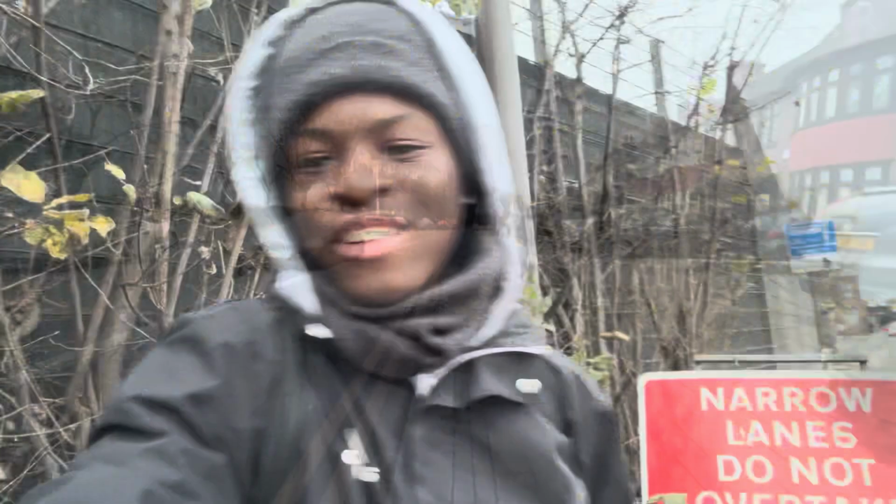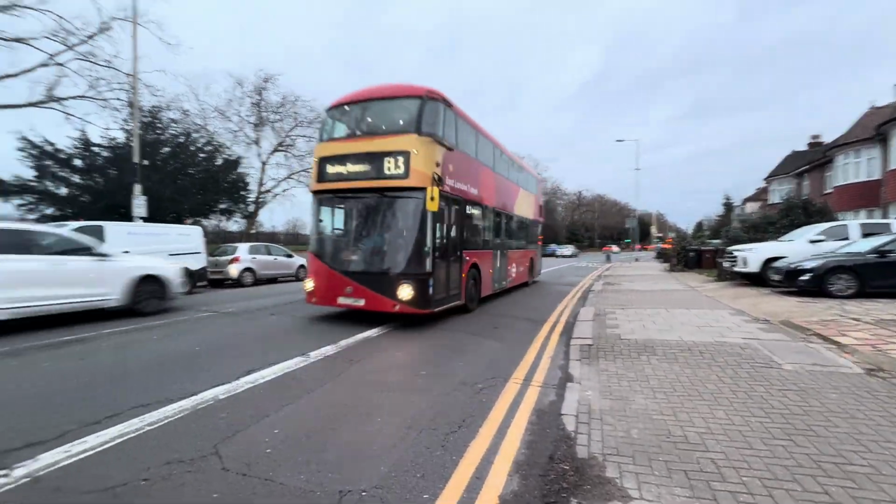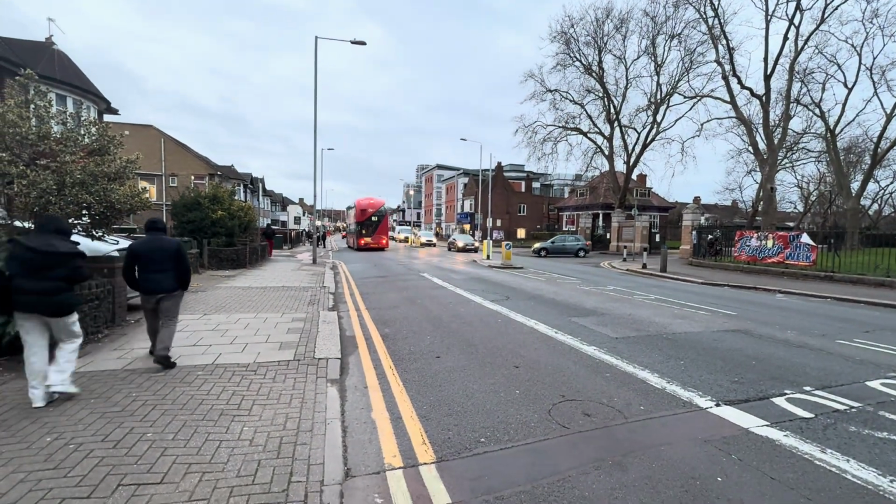But yeah, Barking Riverside, definitely different to Barking because of all the vans, the trucks, the industrial estates. It's like you're basically swerving through parked cars and parked vans. So it's definitely interesting.